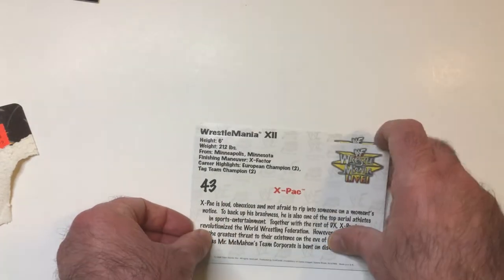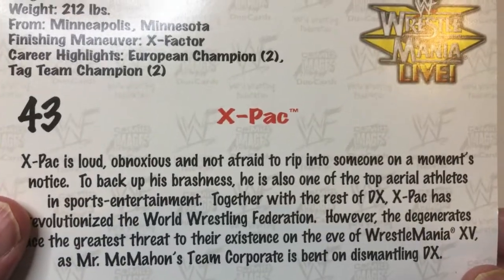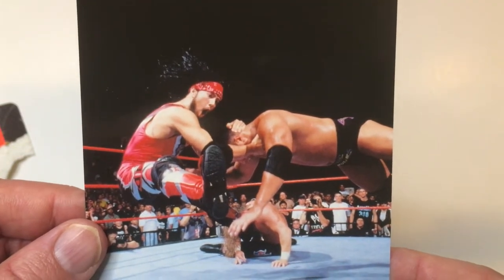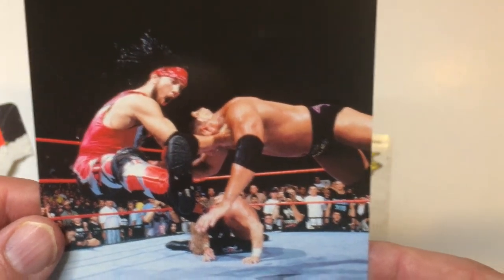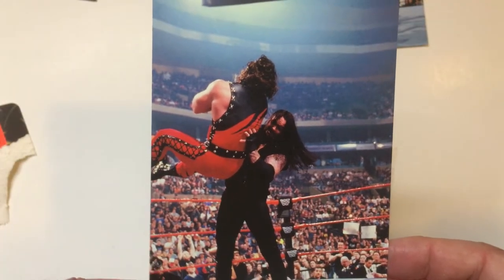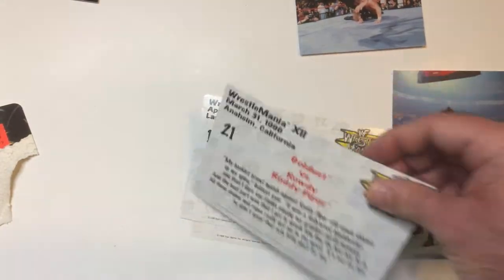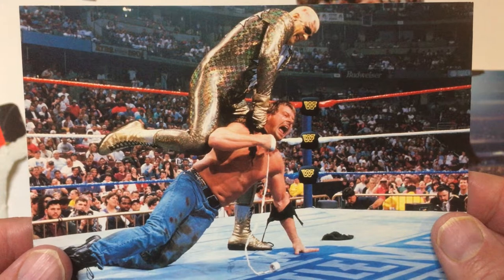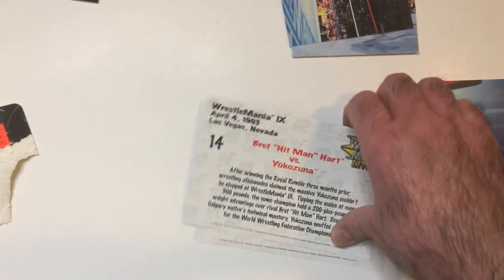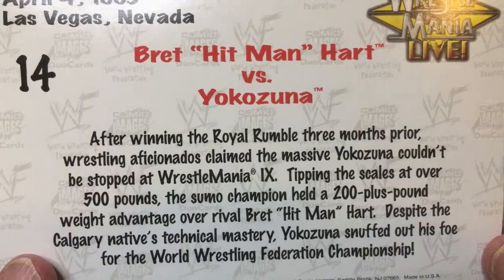Well, here's X-Pac. I'm not sure who that is. It's gonna be X Factor there. Undertaker and Kane. Kane being chokeslammed. That's pretty cool. That's probably, yeah, the Backyard Brawl match. It's pretty insane. Goldust Piper. Hitman versus Yokozuna.